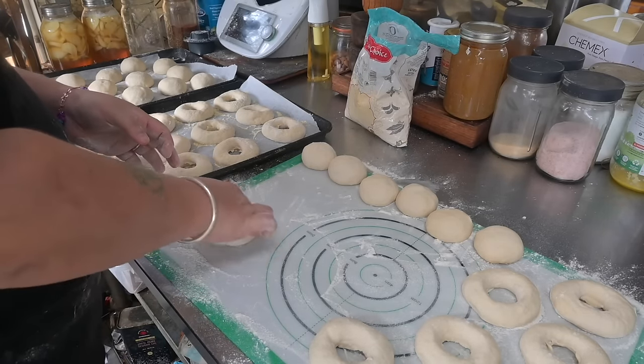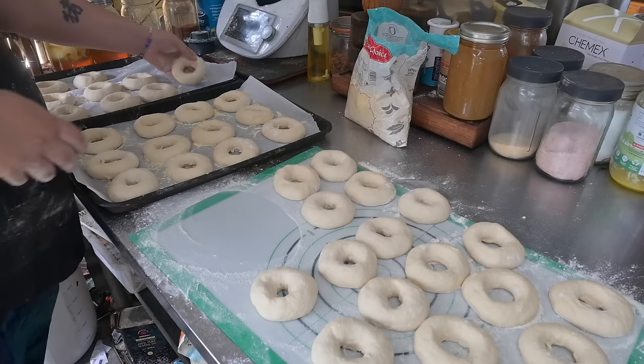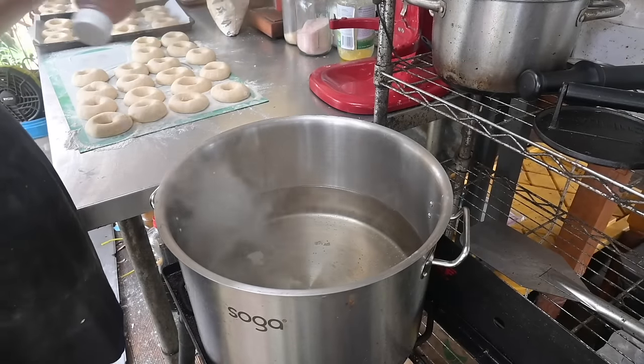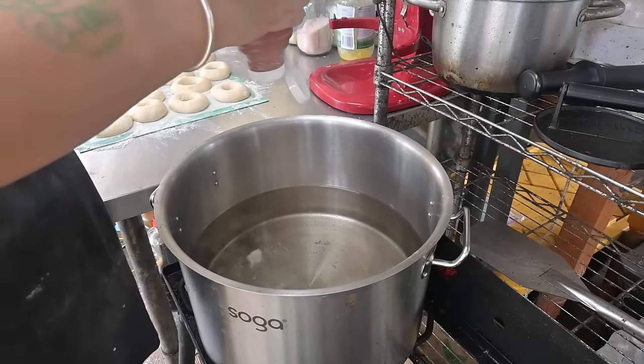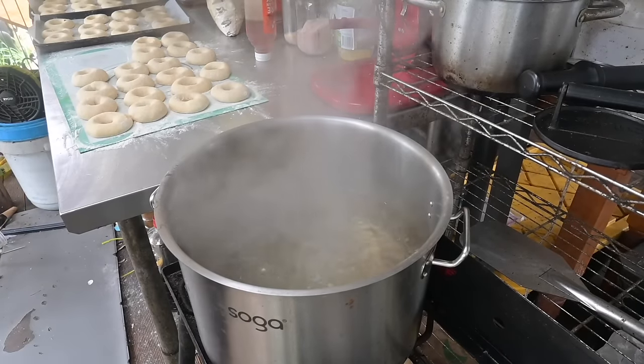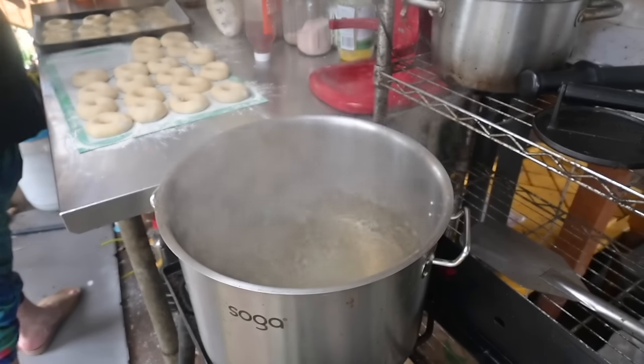As I work through with this quantity, I find by the time I get to the end, the first lot are ready to go. I bring a large pot of water to the boil and add some honey. I boil the bagels on each side for about 30 to 60 seconds, or however long they sit before I remember that I've got a batch in there boiling, or that they need to be flipped. The longer you boil them, theoretically, the thicker the crust is going to get.